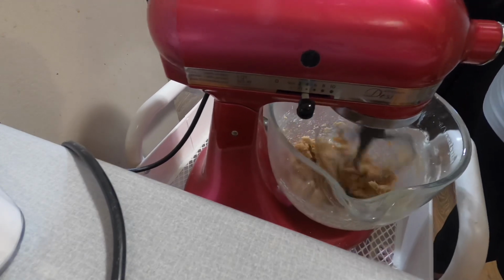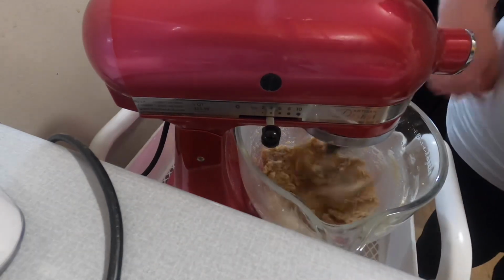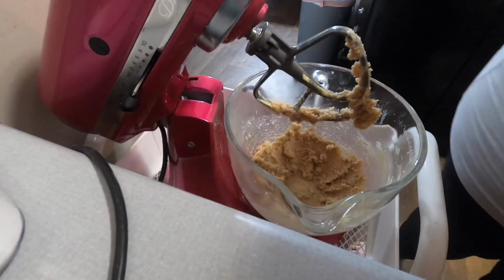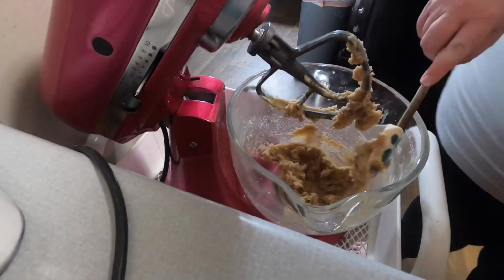But yes, it does take honey, brown sugar, and white sugar. So it is kind of a different recipe than I've seen before, but I think it made them extra chewy and delicious and gave them a really good depth of flavor here.